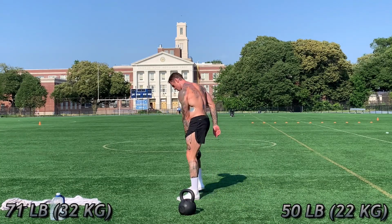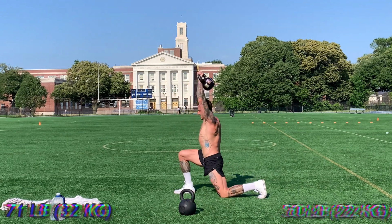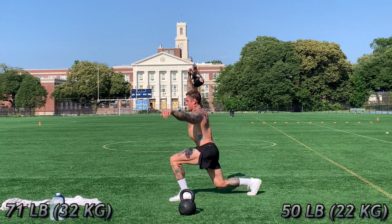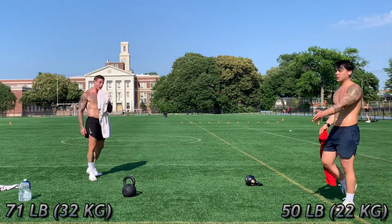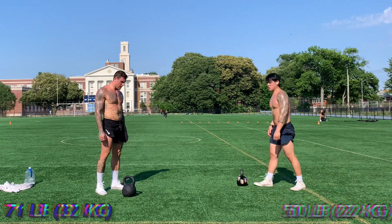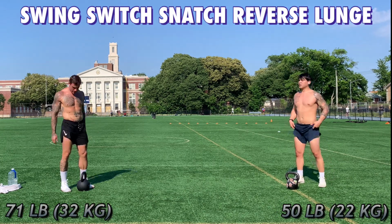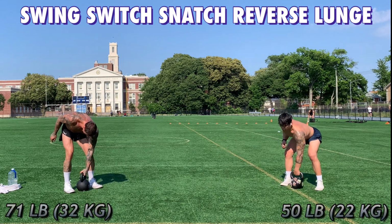We're here. We're snatching and lunging and then back. Swing switch and back. So let's go. 10 is the first goal. 5. Yeah, bro. Opposite. Remember? Ready? Stop.